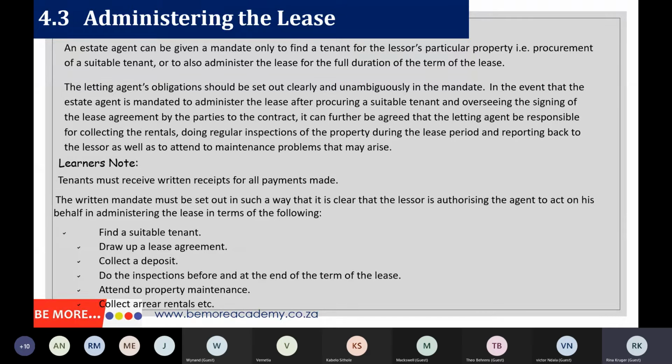So you can work out the fee that you're going to charge your landlord. Are you only going to procure? Are you going to call him when there's any maintenance to be done? Or are you going to oversee any maintenance where you will use contractors and make sure it's done, where he's just receiving his money and doesn't want to know anything about it? So you can actually work your fee out according to that.